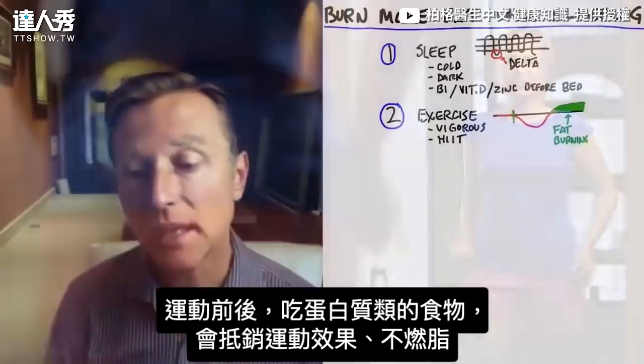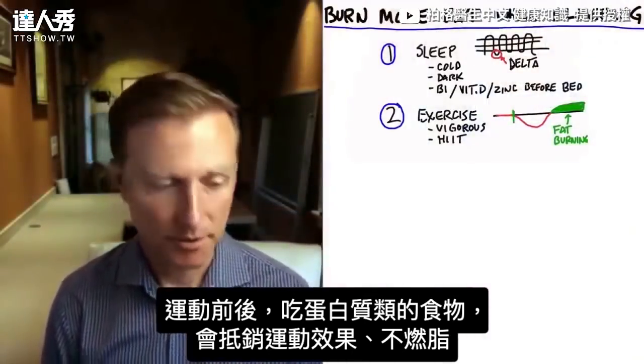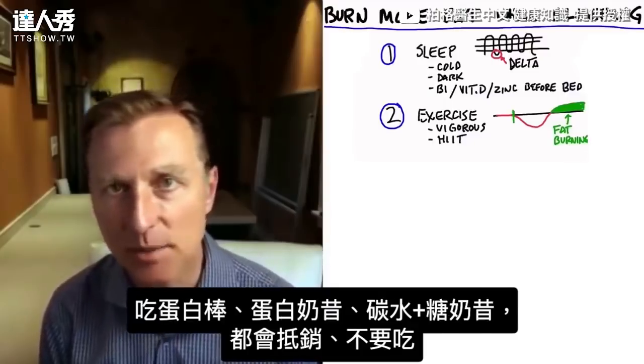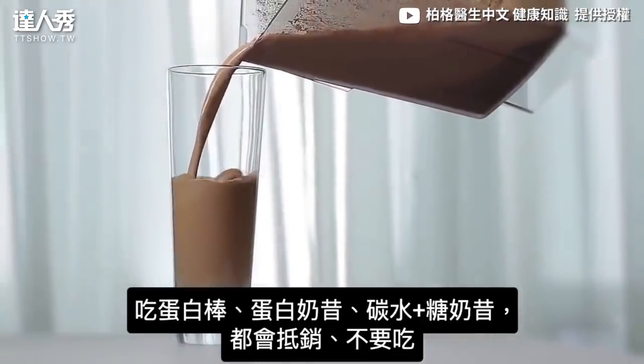And one big thing that will nullify it is consuming food before, during, or after the workout, as in a protein energy bar, as in a protein shake, as in a carbohydrate sugar shake.